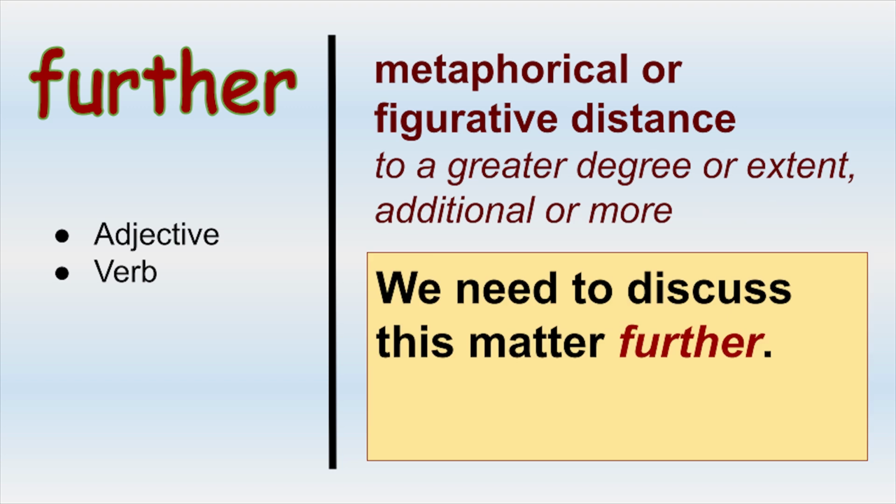We need to discuss this matter further. This means that the discussion will advance to a greater extent. Now, why couldn't we use farther? We could not use farther because the advancing of the discussion cannot be measured physically. It is not actual distance that can be measured.